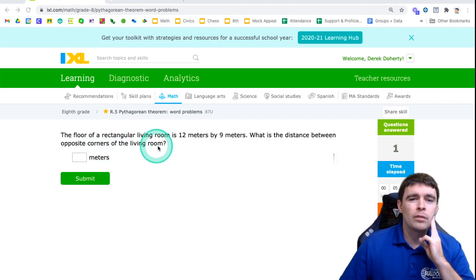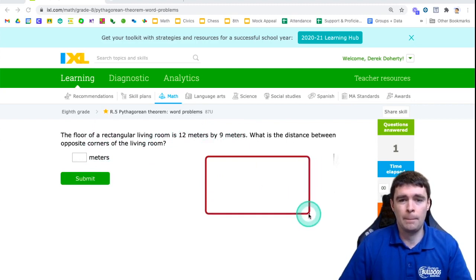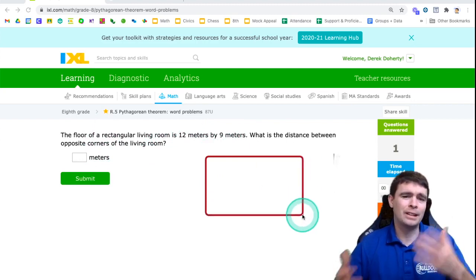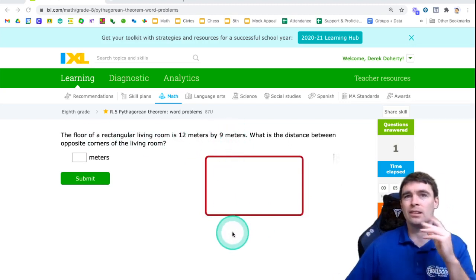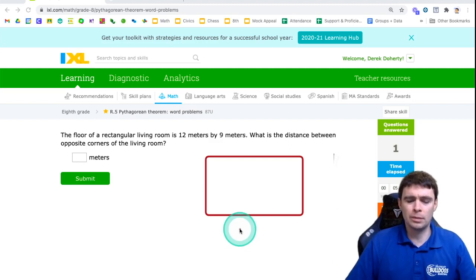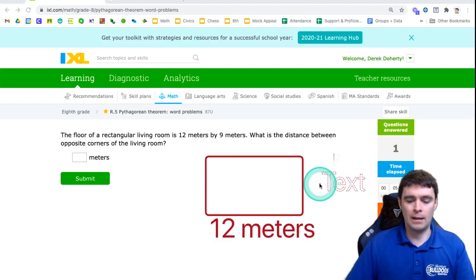They say the floor of a rectangular living room is 12 meters by 9 meters. So I'm going to draw a little rectangle right here and try to make it 12 by 9, kind of estimating. We know the living room is 12 meters by 9 meters. That's dimensions, length by width, whenever you give a room's dimensions. So I've got 12 meters at the bottom here, and I'm also going to call this 9 meters up there for our rectangle.